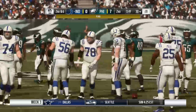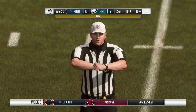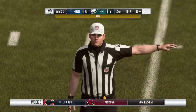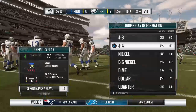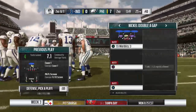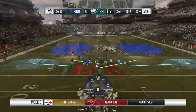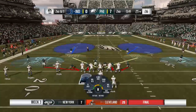Now we've got whistles and a flag. Looked like one of the Colts linemen might have jumped. False start, offense. Maybe anticipating a blitz, and they jumped. Yeah, and if we saw it, you know that they saw it. The bad guys might have been coming on that play. Had to pick them up. And that false start penalty certainly not helping their cause here. 2nd down and long.